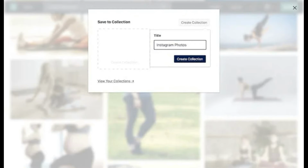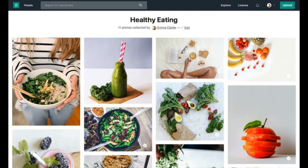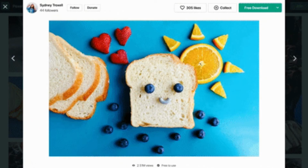This makes it easy for people to share their favorite photo collections with others via social media platforms like Facebook and Twitter. Using Pexels to find photos is beneficial. First, users can find photos easily through Pexels' extensive collection of images. The website has over 100 million photos and videos for users to choose from.